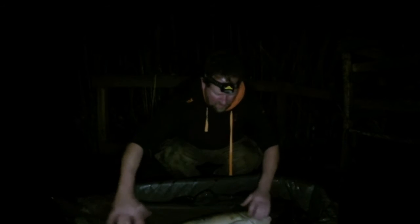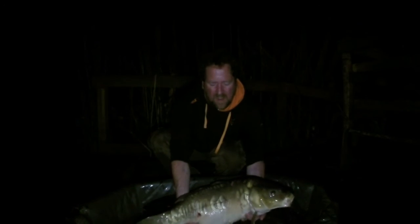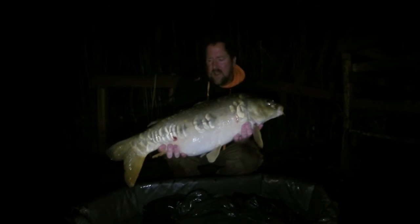All faithful cog rigs doing their absolute business at the moment. Just slide the net down. Sort that mess out in a minute. We'll pick him up, so the head torch off. See if we can just hold him up for you guys to have a look.